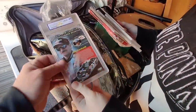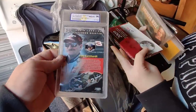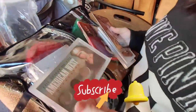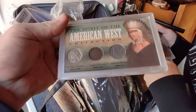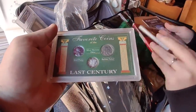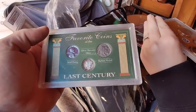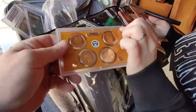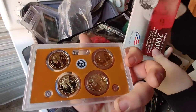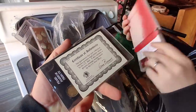Look at that. Amazing mint colorized Dale Earnhardt NC State Quarter portrait. Okay. Spirit of the American West, Buffalo Nickel, Indian Penny, and a Liberty Nickel. Favorite coins of the last century: Steel Penny, Buffalo Nickel, and Mercury Dime. Department of Treasury, 1789. Those are dollar quarters. Pearl Harbor tribute with the COA.